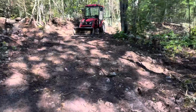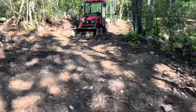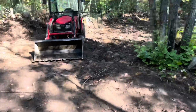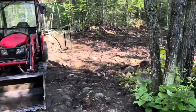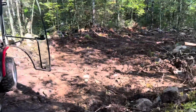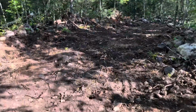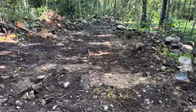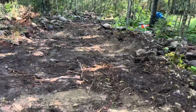Back in May, we bushwhacked a trail through here, cleaned out both sides. I've been working with tractor, lever, anything possible to clean out the big rocks. Turn this into a pull through turnaround thing.